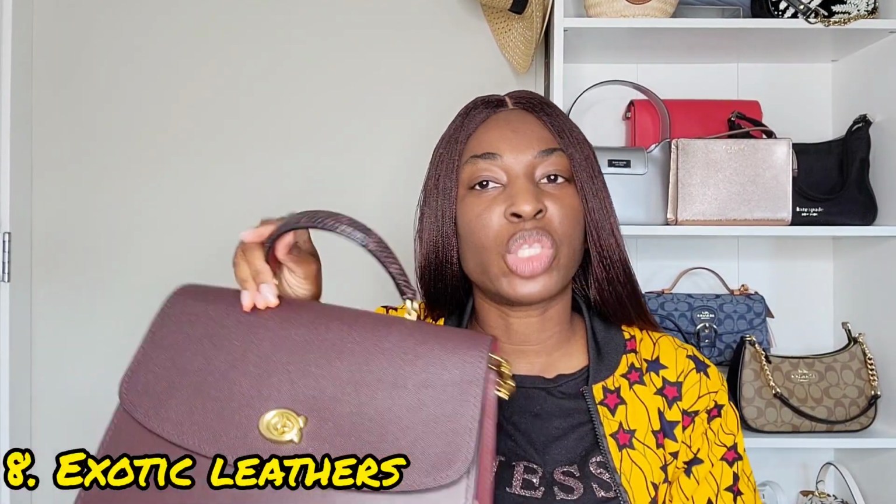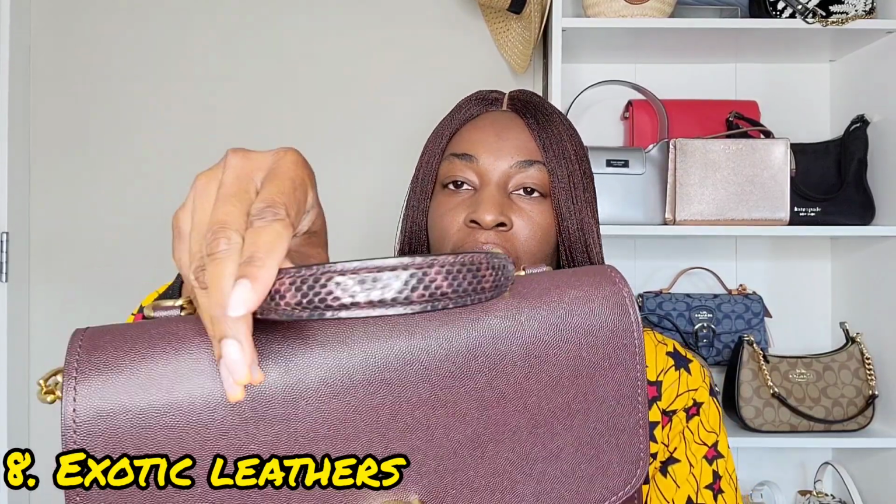Now another type of leather that Coach uses is exotic. So for example, on my Parker you can see this is snake skin. So for example, ostrich, croc, python, and the like. So there are a few handbags out there that Coach does with all exotic leather, but most of the time they use these exotic leathers as an accent feature on their bags.